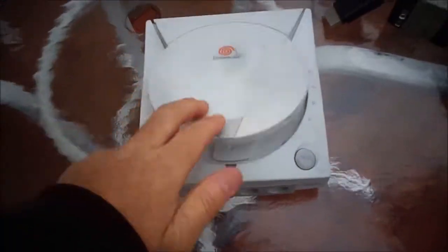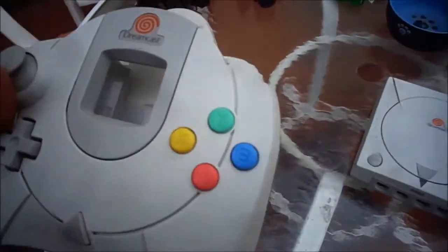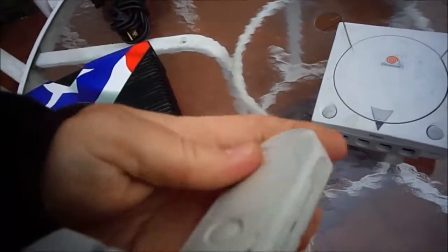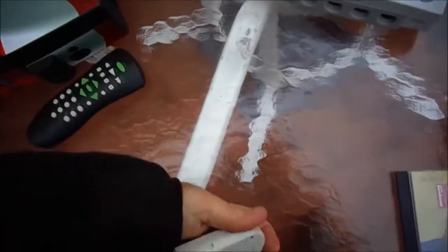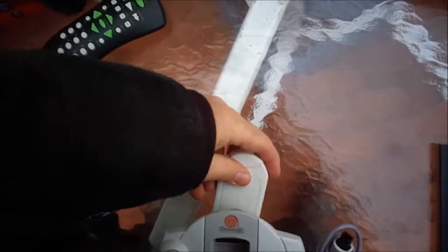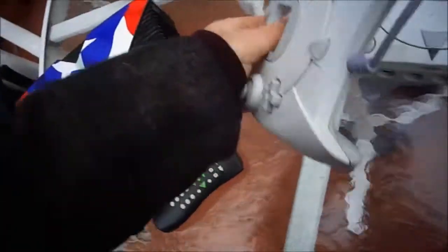Same vendor had this dirty looking Dreamcast. I haven't had a Dreamcast in a while. Hopefully it works. I said, how much is the Dreamcast? He said $10, so it was the same price. It came with a controller, and I'm guessing this is a memory card. It says nothing on it. It kind of looks like a memory card, so it's nice to have a controller with a memory card. So we'll see. $10, if it doesn't work, I'll give it to my friend.